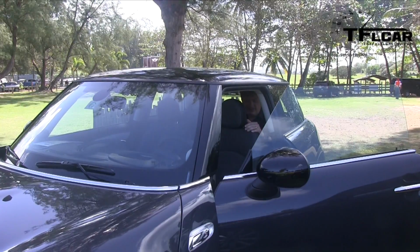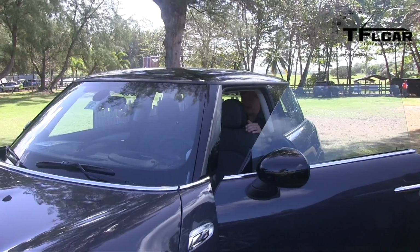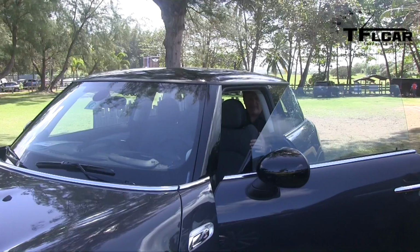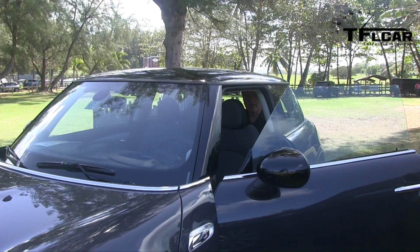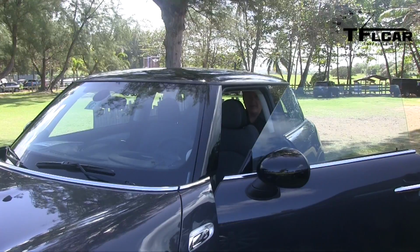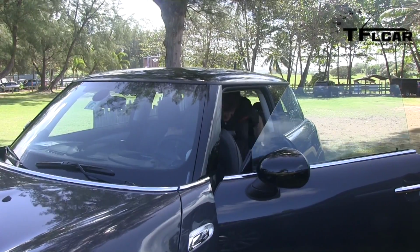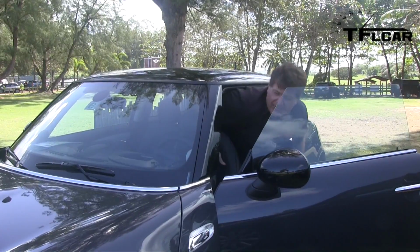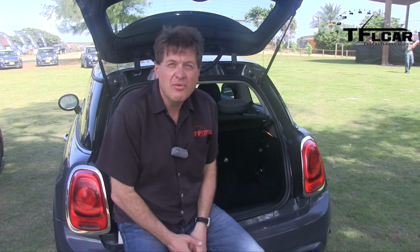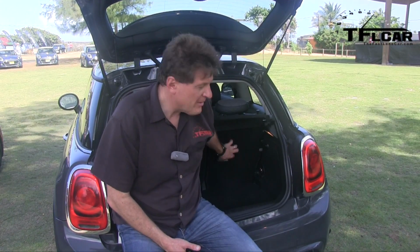There is basically no foot room and not much knee room, especially if you're as tall as I am, and that's 6'2". So while this is a bigger car, a lot of that extra room has gone to front seat passenger comfort. And if you're thinking about getting this as a family hauler, I would probably think seriously about looking at a Countryman if you are a Mini aficionado.